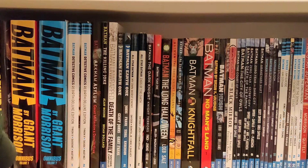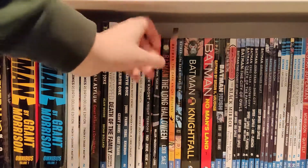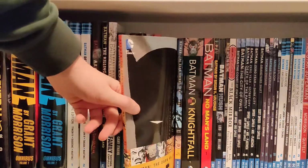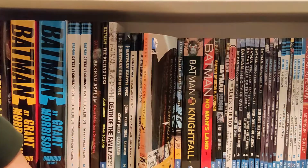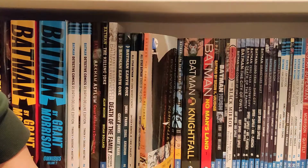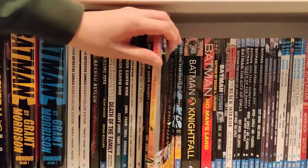And then continuing on with things in most people's Batman collection, we have The Dark Knight Returns, which I read and I thought was alright. I know it was a revolutionary book, and I know I normally get a lot of hate when I say this, but I think it's alright. It's nothing that I would rave about, but that's just me personally.